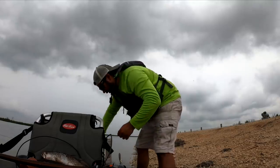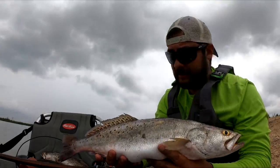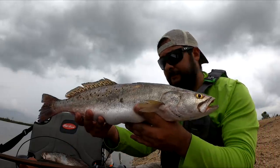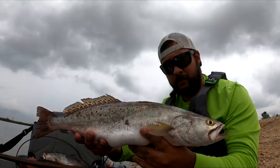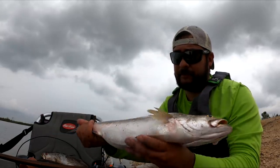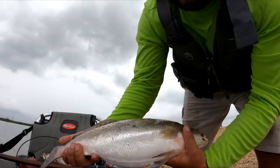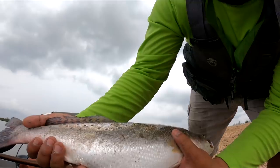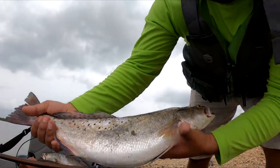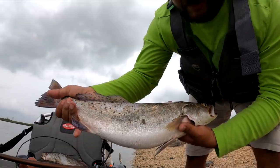And then we got this. Good old fat minister. Came in at 20 3/4, but probably one of the fattest. And look at this. This is definitely one of the fattest 20-inch trout that I've caught, man. This one right here has, look at that. I mean, just when I grab it right here, belly hangs low.